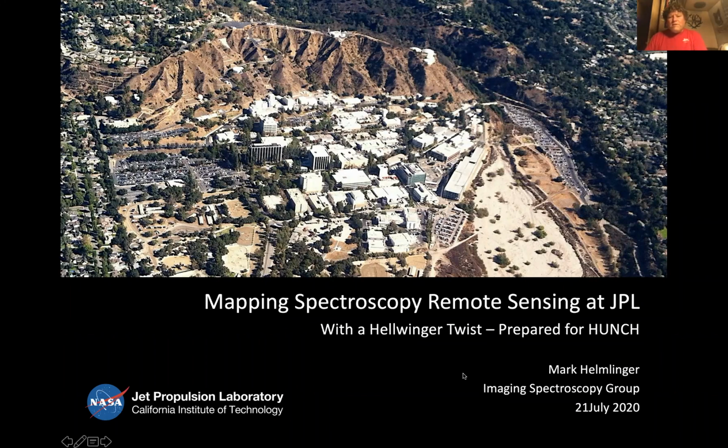This is a picture of JPL that I took myself with my cell phone camera out the window of an airplane while we were flying overhead, doing some remote sensing over JPL, testing out one of our instruments. JPL is just north of Pasadena, California, in the Arroyo Seco, right up against the foothills. So we have a lot of very nice paths up behind the lab to walk on. It's a great place to work, and I recommend it if you want to take a look at working there in the future.